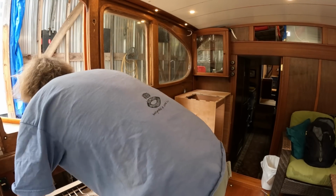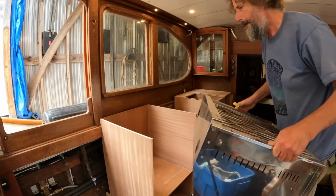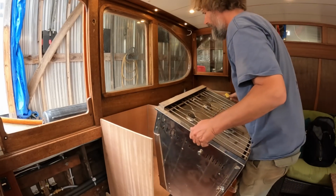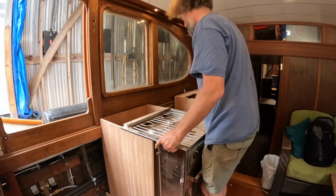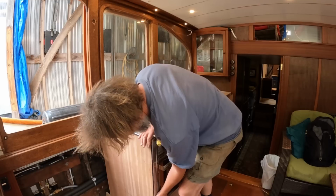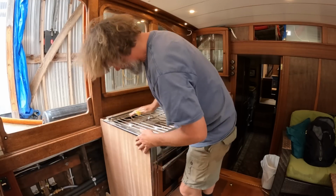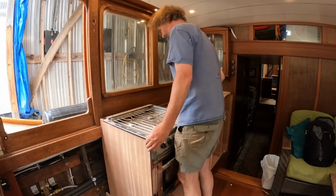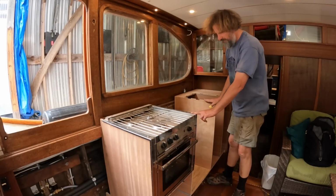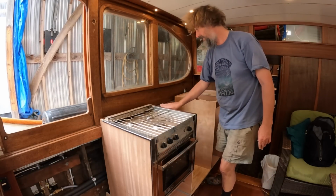Crikey, this thing is heavy. Whoa! Excellent. So that wraps right around, just like that. This is flush with the top of the sink, so when I bring my soapstone across, it'll also just sit on the edge of that.